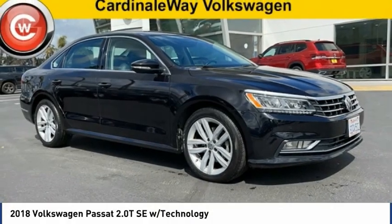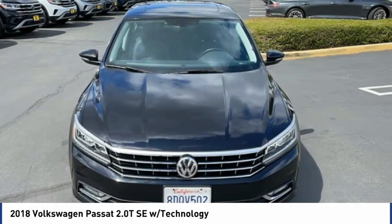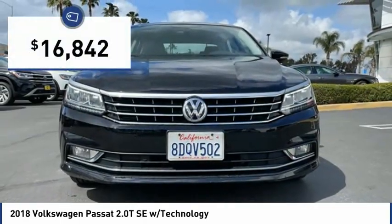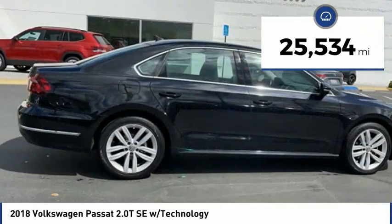2018 Passat. The Volkswagen Passat is roomy and powerful. It is a supple and controlled ride with a quiet and comfortable ride. Volkswagen brings it all together and is priced below $20,000. This vehicle has less than 30,000 miles.